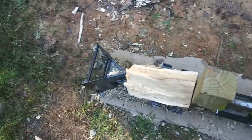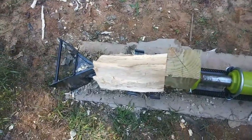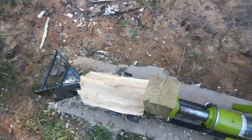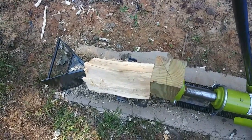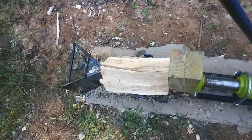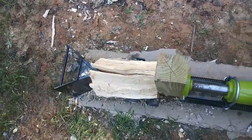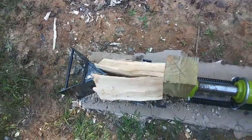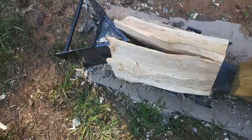Oh, thank goodness for this thing right here, though. I just got to tell you. Ooh. Just think of how many times I'd have to swing an axe to accomplish this. And it just goes right through it. Oh. Love it. Let's see. Yeah, I'm going to leave those like that.